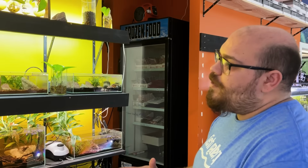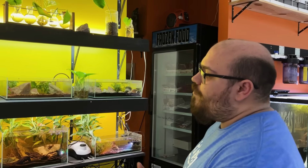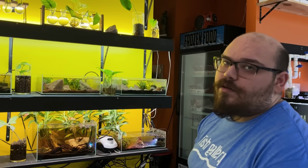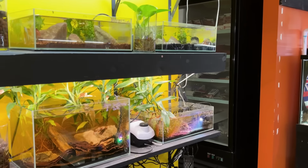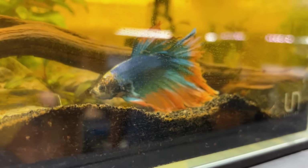Sometimes when we bring in a big order, I can't put everyone in a tank, but whenever we have the opportunity to, we try and give them something. Bettas are probably one of the most mistreated, if not the most mistreated fish in the hobby outside of feeder goldfish. So whenever we bring them in, I try and give them a better setup.